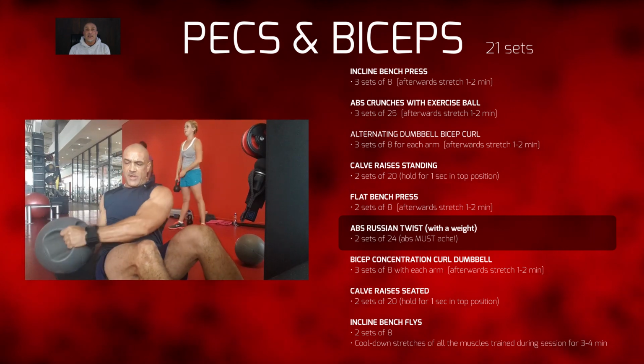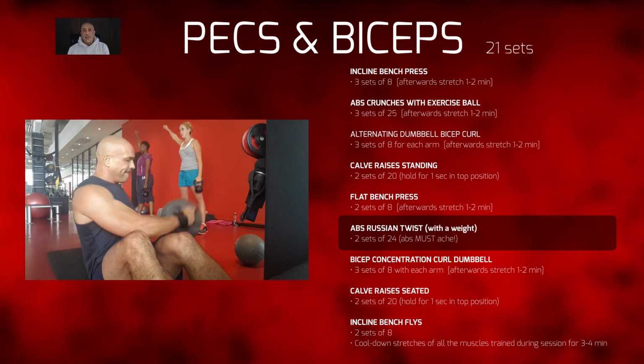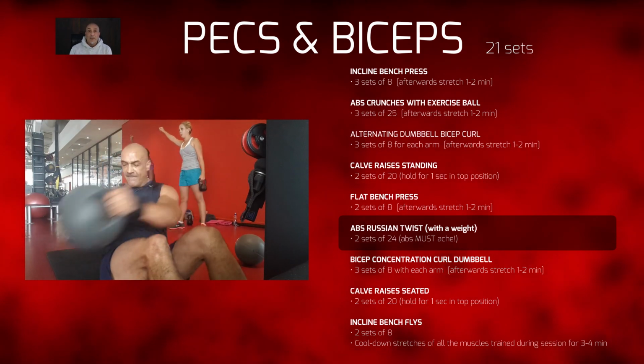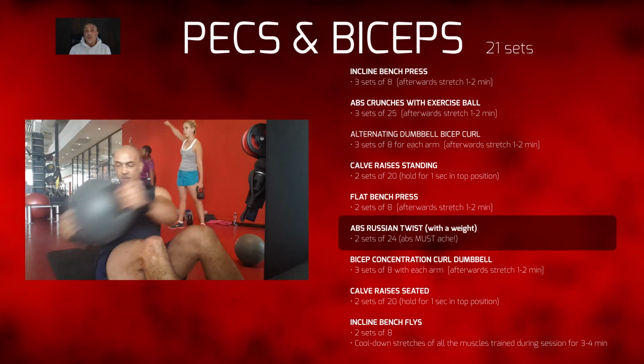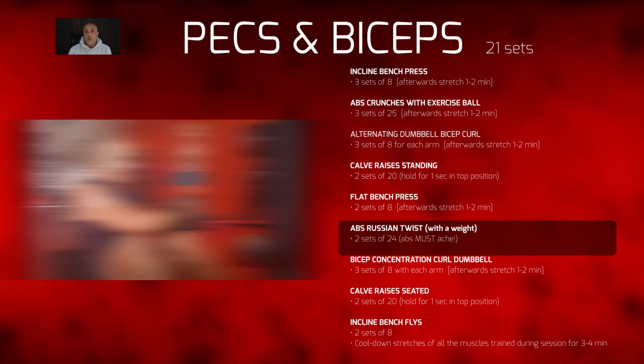The next exercise is going to be for your abs. This time the Russian twist. It primarily works the obliques, but it also works the whole core. Here you do 2 sets of 24 reps.